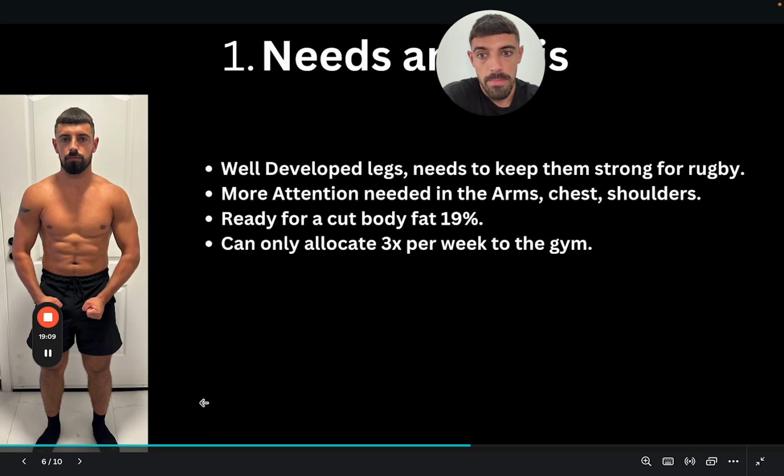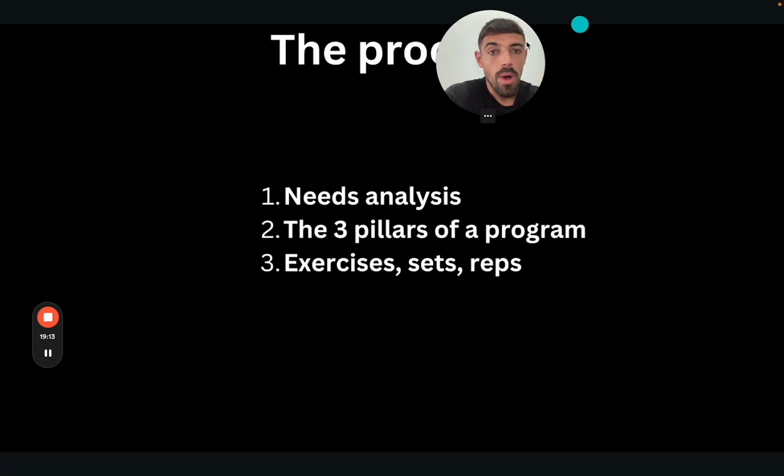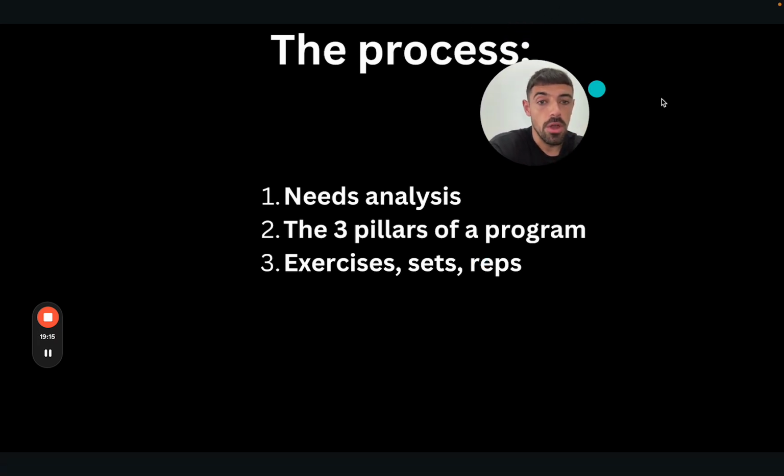And going back to what we discussed, we now have your needs analysis, why you are going to do something and the reason for it. The 3 pillars of programming being frequency, how many times you need to train. So let's think how many times we can train, and then dividing the effort up in between that. Volume, we want to get as close to 10 sets as possible per week. Unfortunately, on the arms and delts, you're only going to get 8, but on the other days, you're going to get 10.